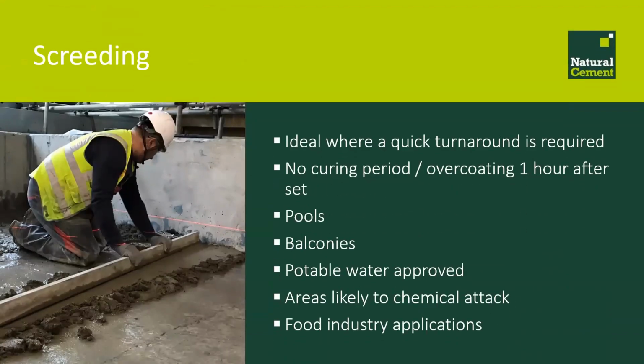Screeding is another common one. To be honest, you probably wouldn't use the material as a straightforward alternative to a cheap sand and cement screed, because one, it'll be quite a bit more expensive. But if it's an area where you need to get on top of it very quickly, if you need a rapid turnaround, all of a sudden, sometimes the increase in material costs can be far outweighed by the costs that can be saved, either on labour or project time or running costs and things like that as well.